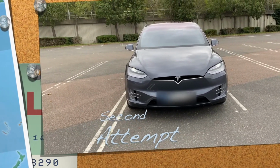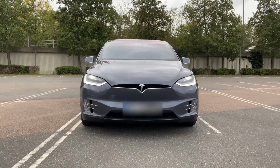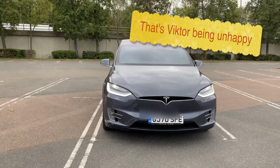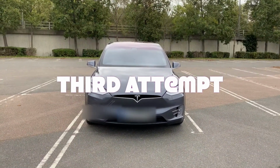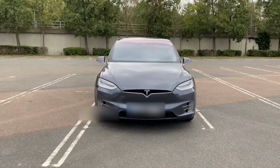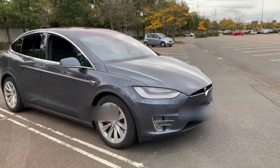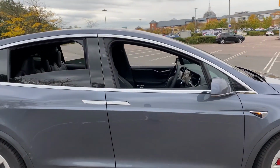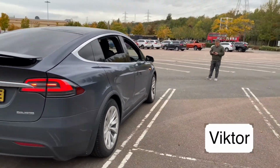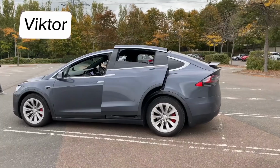Second attempt. Just a little bit closer to me. Yeah, it's been loading down. And it stopped again. Third time lucky. Hit the music. Yay. And it stopped again.